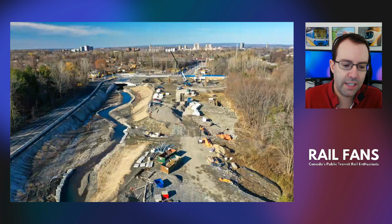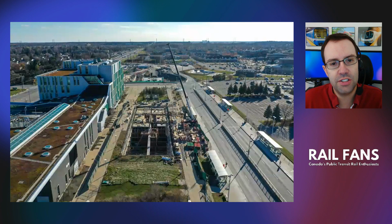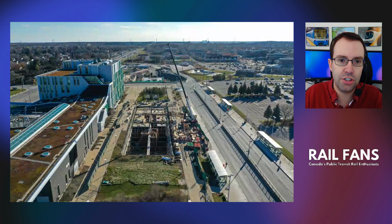And finally, looking at the western terminus for this branch of the line, Algonquin Station. As you can see, the Algonquin AC building to the left, the bus platforms to the right, and in the middle you can see sort of the grassy area. It's been opened up to make way and to allow for more construction into the underground station. Algonquin again is going to be an underground station below grade.